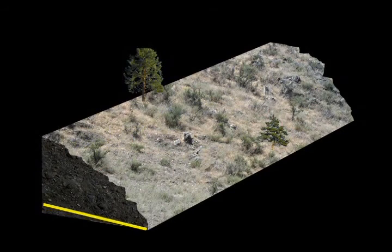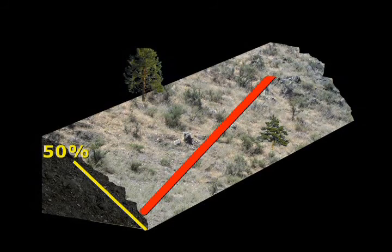In cases where the hill slope is very steep, say 50%, applying the half rule would let you design a trail grade of up to 25%. But chances are, this grade is too steep and won't be sustainable.